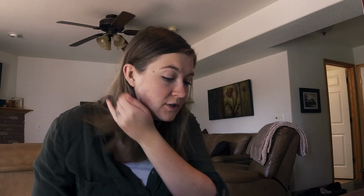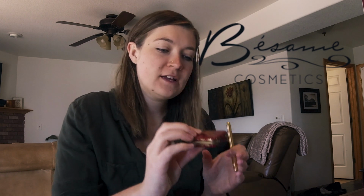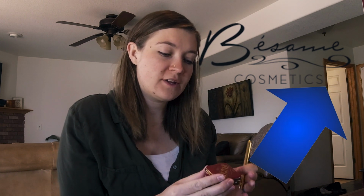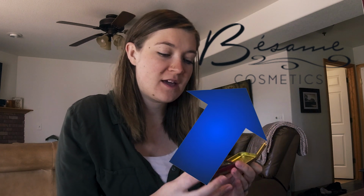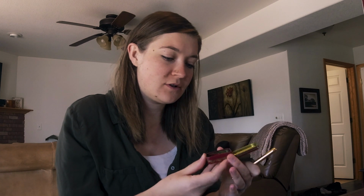Okay, so 3 of my 5 makeup products come from Besame. It is a company out of California, and they have a store that we visited in Burbank, California. So they make my cake mascara, which comes in this nice little metal tin, which can be reusable, and then I can just get the cake mascara itself, which comes in a little paper wrapping.